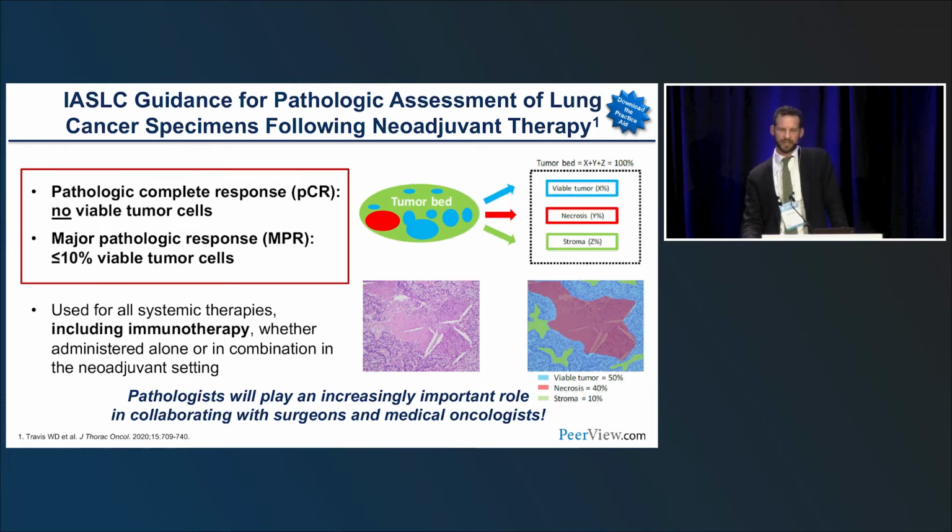And the two main endpoints that have been looked at are pathological complete response, meaning no residual viable tumor cells in the tumor bed or lymph nodes, and major pathological response, which is considered to be less than 10% viable tumor cells. Just from a historical standpoint, pathological complete response rarely would occur in more than 5 to 7% max when you would look at the older clinical trials. And for reasons of practicality, one could not design a trial based on an endpoint that occurs so rarely.